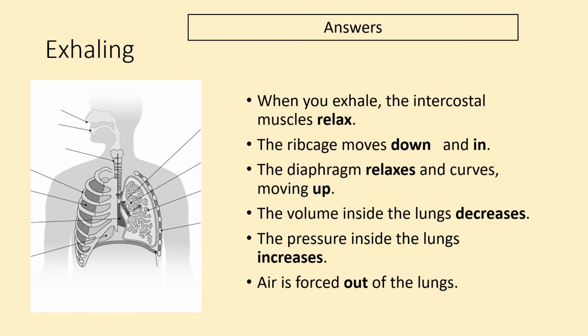Here's the answers then. When you exhale, the intercostal muscles relax, the rib cage moves down and in, the diaphragm relaxes and curves, moving up, the volume inside the lungs decreases, the pressure inside the lungs increases, and air is forced out of the lungs.